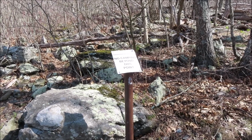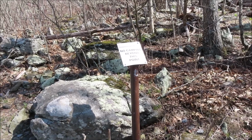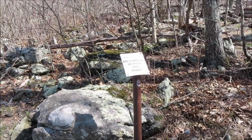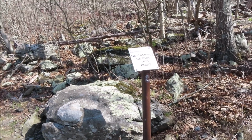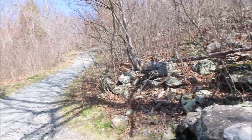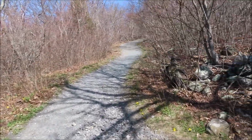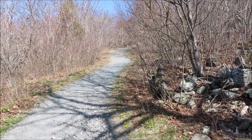Eight-tenths of a mile into my hike. The elevation here is 3,900 feet. And from here up to the summit, no camping above this elevation. That's to keep everybody off the summit from just trampling all the vegetation. So it's about another 150 feet to the summit.